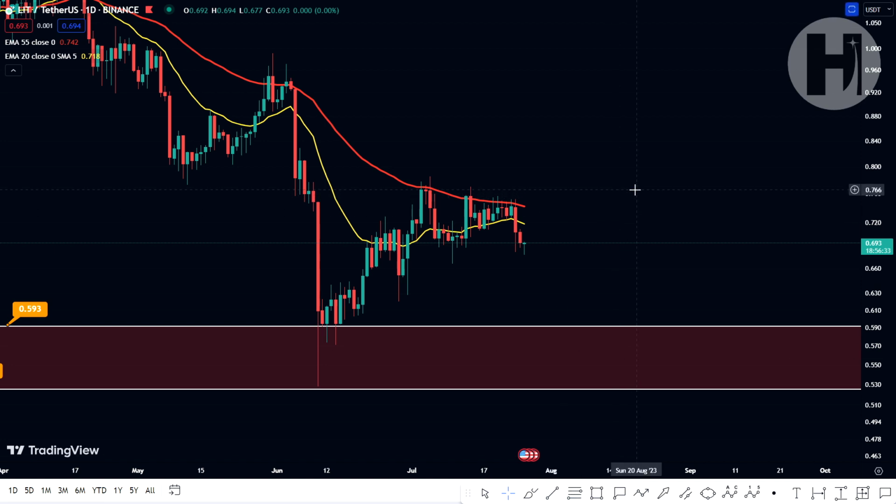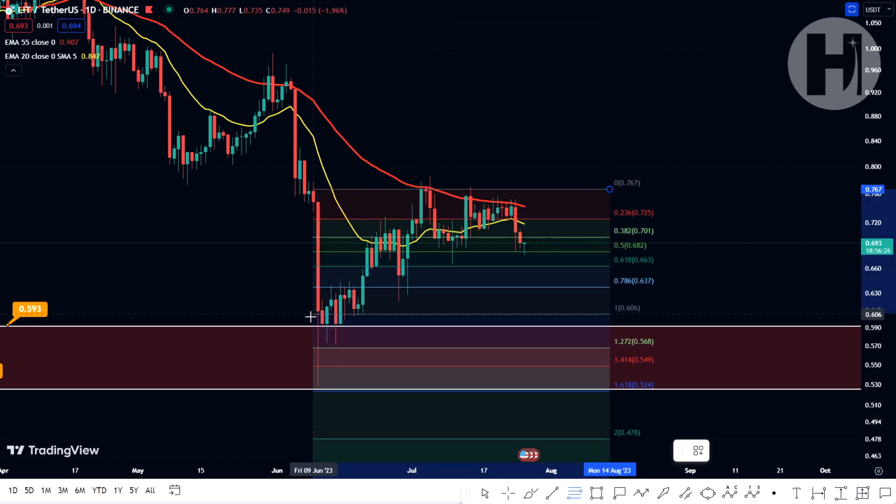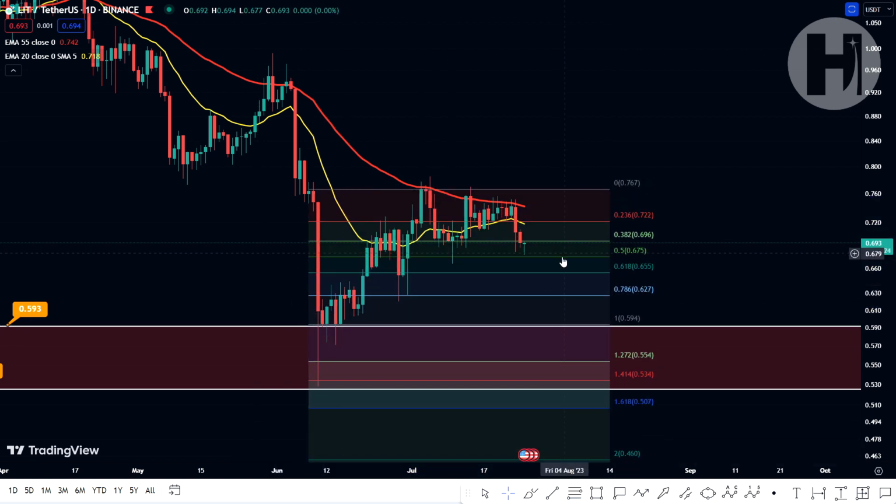And first of all, let's set up the fib and see what kind of Fibonacci levels we can be looking at. So what we do is we take this high, we take the low below here, and we look at the 0.5 and the golden ratio. That's where you want to be buying in. This golden pocket is where you want to be buying in. So if we see a dip from this area into this area, make sure to set up some buy limit orders, not a financial advice of course, and just have some entries.